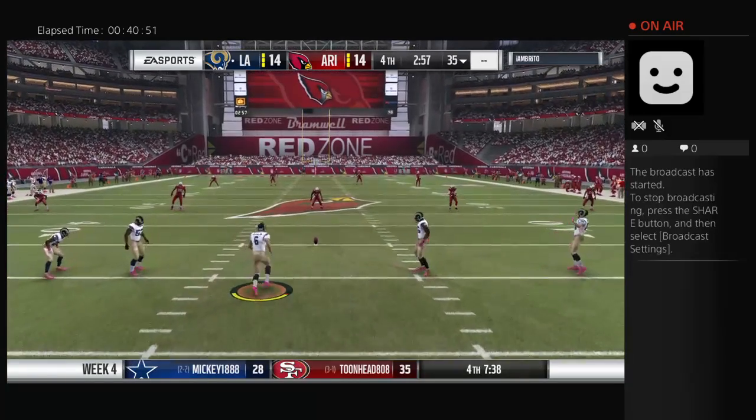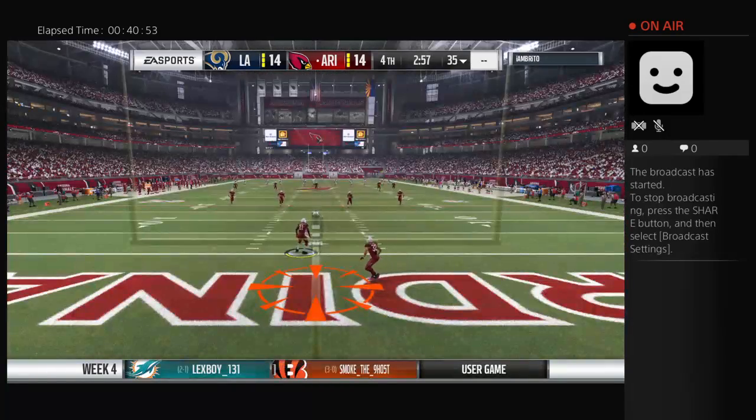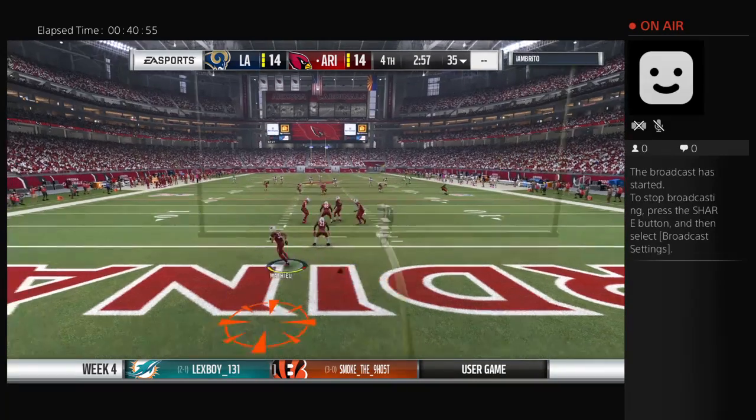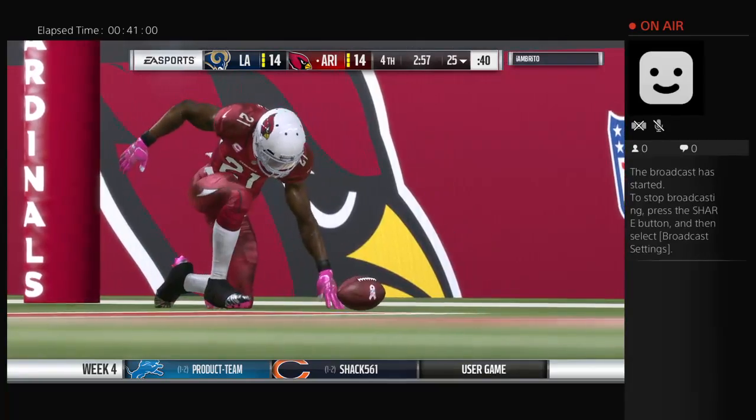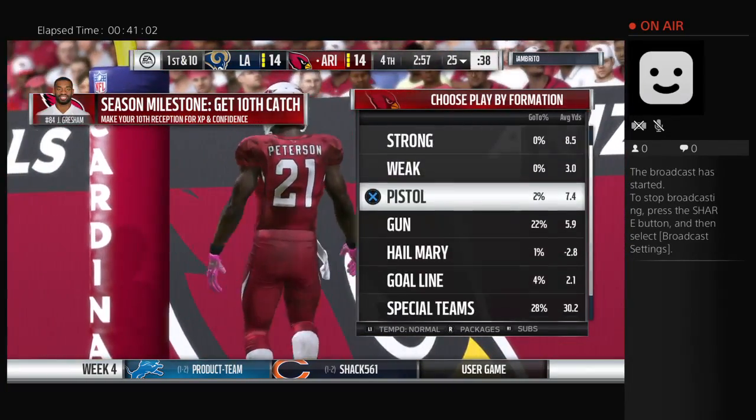Set to go now with the kickoff. These two teams all even again as we continue in this wild fourth quarter. This will be fielded on the back line of the end zone. Arizona getting ready to go as they take the field.